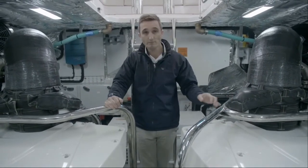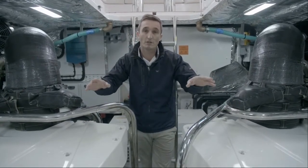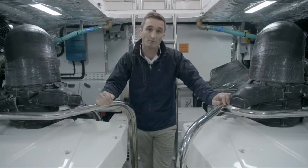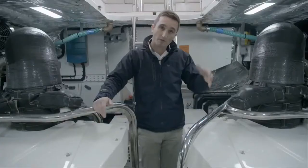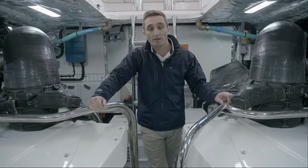On the forward bulkhead, we've got duplex fuel filters for the engines, which again, is an upgrade from some of the smaller boats in our range and makes maintenance a little bit easier on the boat when she's in service. Fire suppression system down here is standard, like on most of our boats, with automatic activation and a manual override in the cockpit as well.